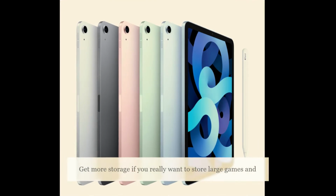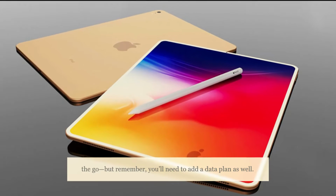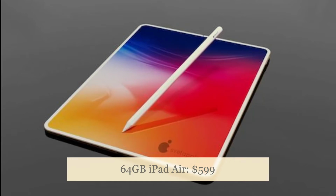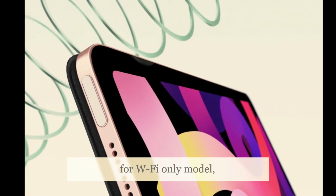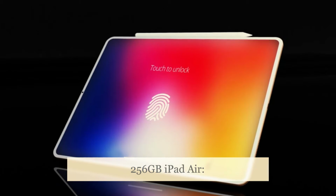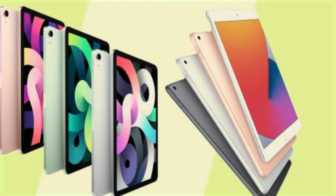Get more storage if you really want to store large games and lots of videos, and get cellular if you want to connect to data on the go, but remember, you'll need to add a data plan as well. Here's a rundown of pricing. 64 GB iPad Air, $599 for Wi-Fi only model, $729 for Wi-Fi plus cellular model. 256 GB iPad Air, $749 for Wi-Fi only model, $879 for Wi-Fi plus cellular model.